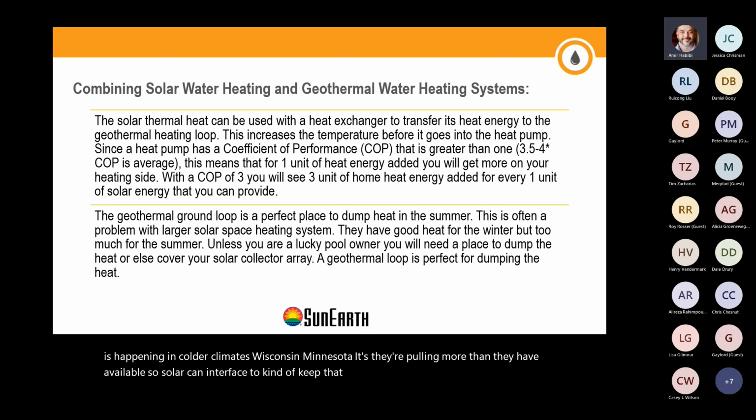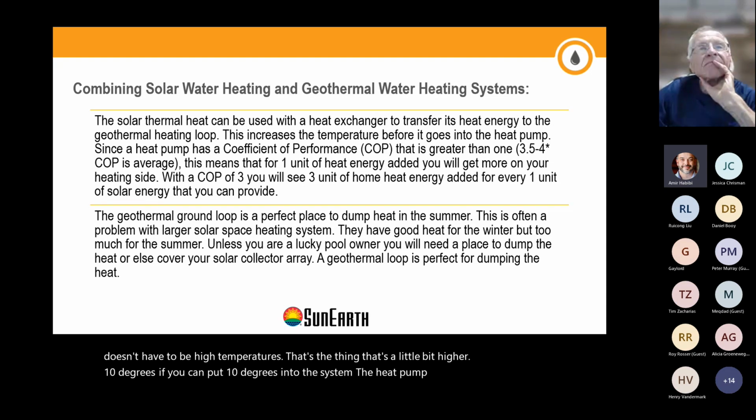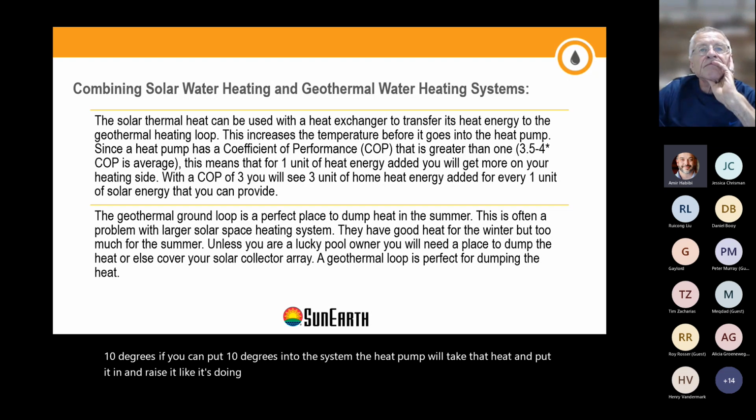And the nice thing about it is it doesn't have to be high temperatures. If you can put 10 degrees into the system, the heat pump will take that heat and raise it like it's doing with the ground source loop, and provide adequate temperature.